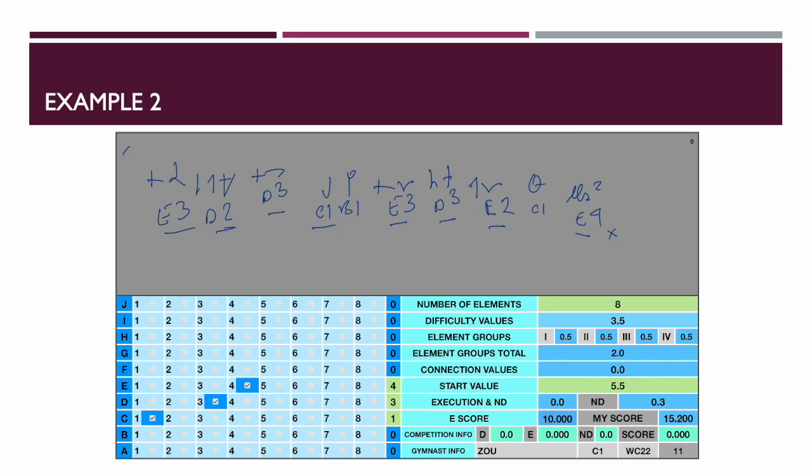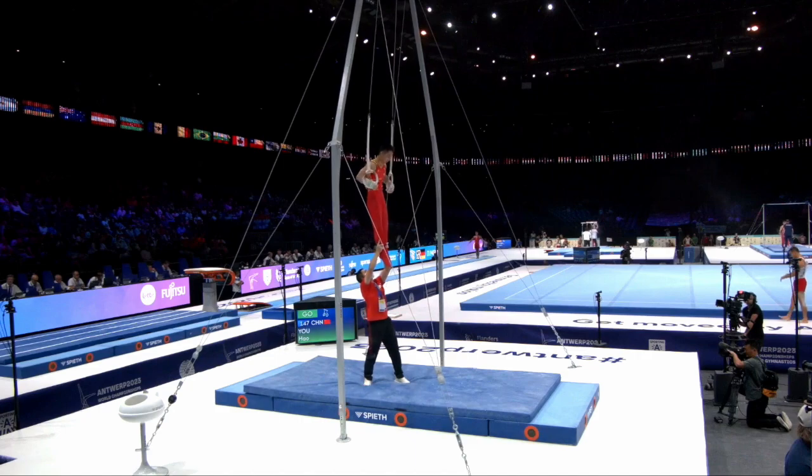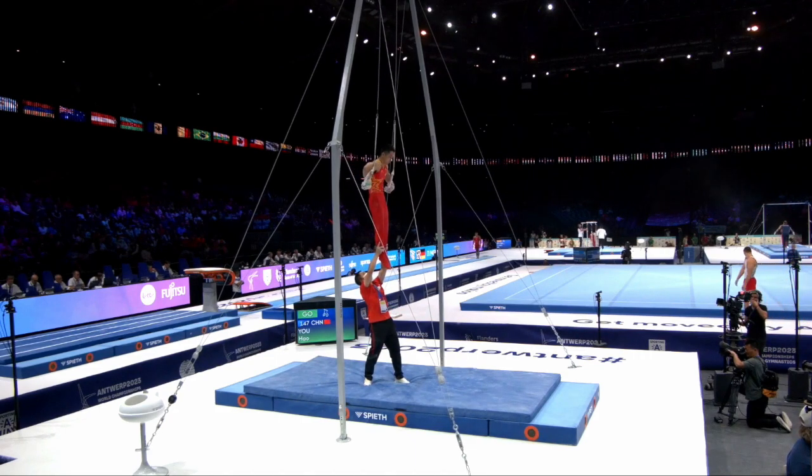And so I think this is the last example we have on rings. Again, another gymnast from China that does a lot of difficult stuff.